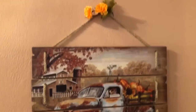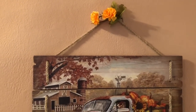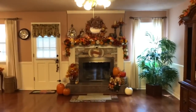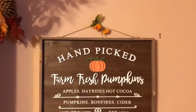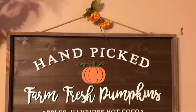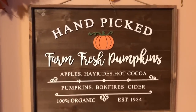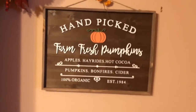And then if you swing around here, I love that truck sign. And I just put that really pretty flower over the top. But that is so pretty. Then if you come in here, that's my fireplace. We'll come right here first. I love that sign, hand-picked pumpkins. I got that this year at Joann's, and they had a really good sale on it. And once again, I just put some flowers over the top to hide the hanger.